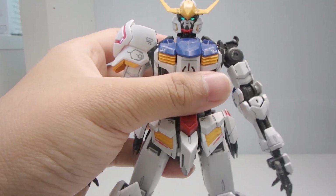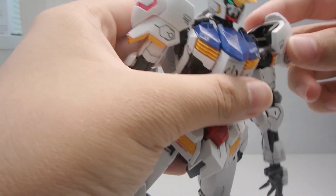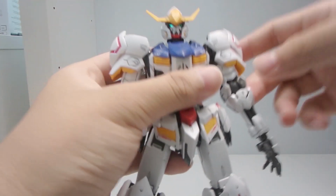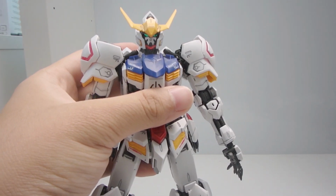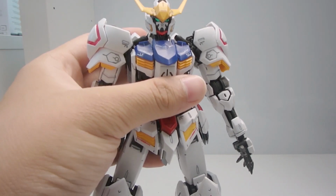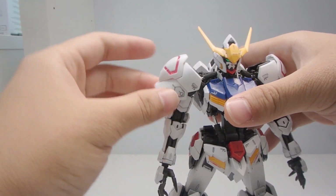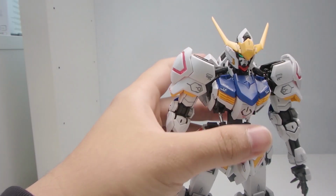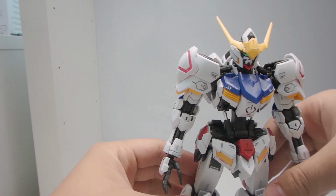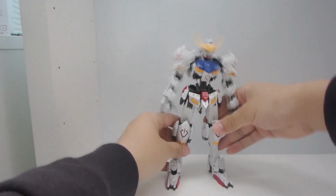So if you guys do remember the 1/100 no grade, you have to swap pieces out of the inner frame and put the actual V fin on. Like, that's all I remember from all the other reviews I'm seeing. In this kit, you do not have to modify this inner frame a single bit. You can just straight up put the armor on there without any issues. So yeah, the interchangeability of the actual Gundam Barbatos and also the accessories, they do look pretty fierce, pretty nice.